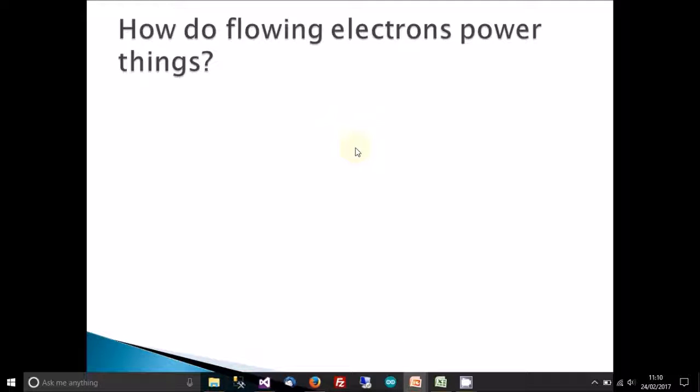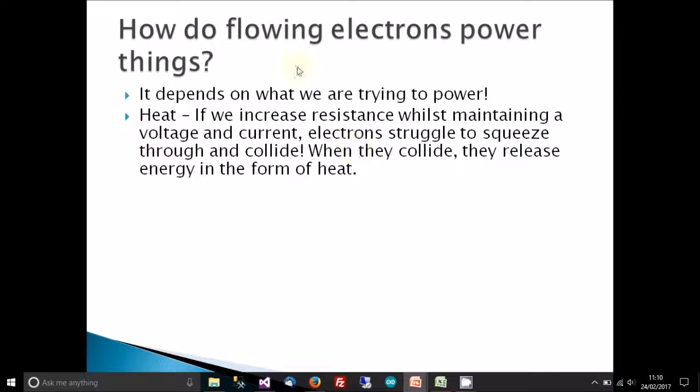So finally, and very briefly, how do flowing electrons power things? You can get electrons flowing into devices, but how does that power anything? Well, it depends on what you're trying to power, but this is a very difficult subject, really. So, heat. If you increase resistance in a wire whilst maintaining the voltage and current, electrons struggle to squeeze through and they collide. When they collide, they release energy in the form of heat.